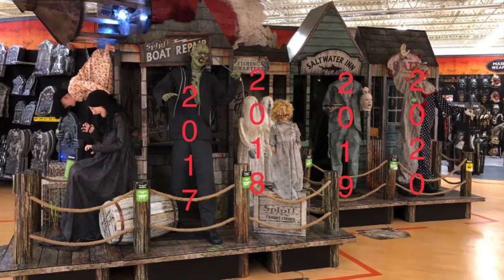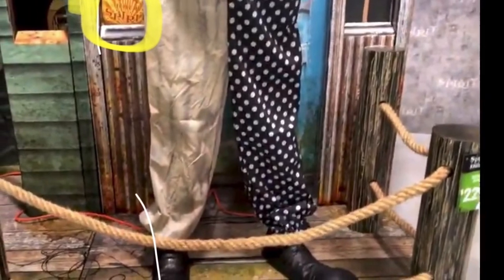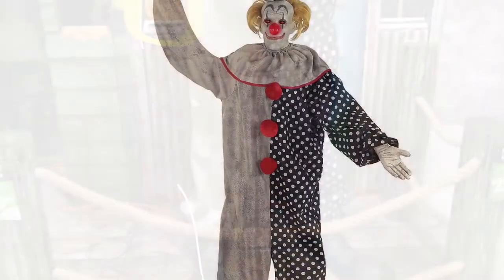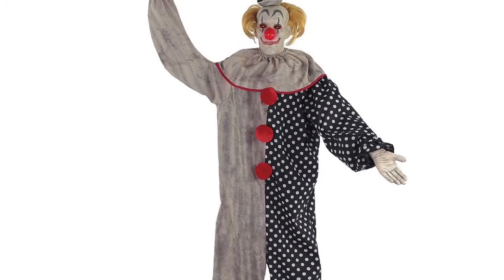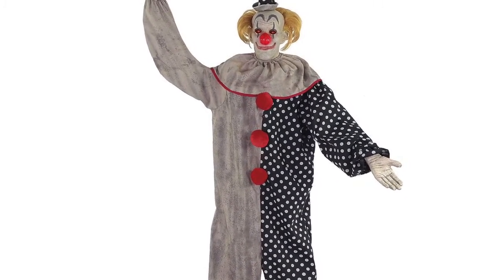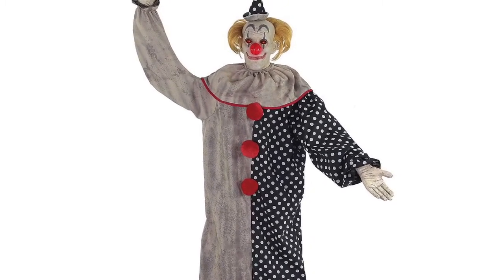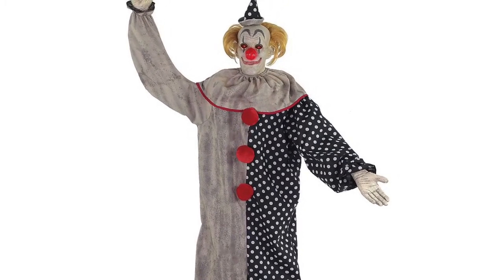And 2020 is a clown, so it would only make sense for it to be a circus carnival theme. And obviously with that sign in the back, it definitely hints that it would be carnival. And Waving Wally is a very generic clown. He represents just clowns on their own. There's nothing too specific with him. He's just a waving clown.